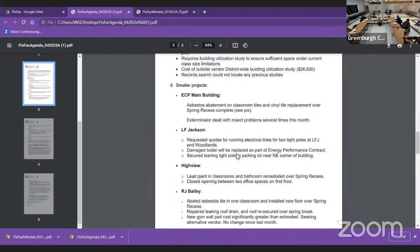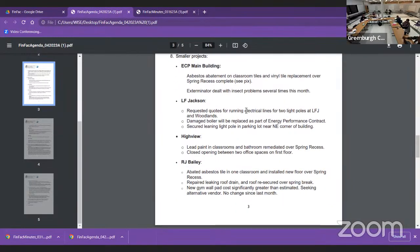Go ahead. ECP main building, asbestos abatement on classroom tiles and vinyl replacement tile over the spring recess has been completed. Exterminators dealt with some problems several times this month. LF Jackson requested quotes for running electrical lines for 2 light poles at LF Jackson and Woodlands.